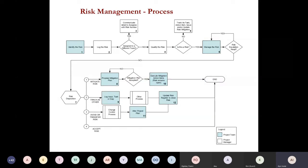So you can see, identify the risk. You're not the one identifying the risk. The entire team is identifying the risk. So when the team identifies the risk, your job is to log the risk. Number two, log the risk.